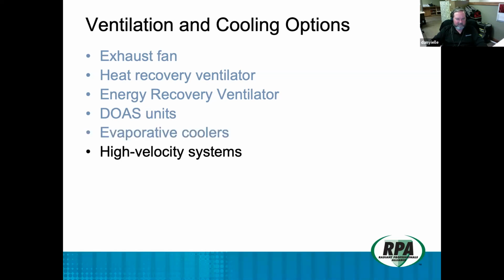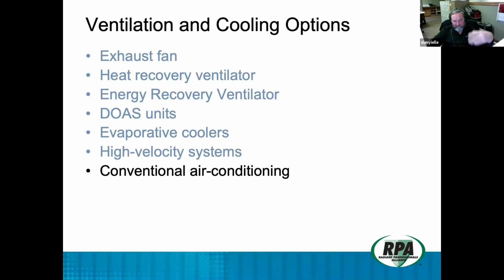High velocity cooling and heating systems are an option, and conventional air conditioning. Now, we're talking about people that are doing hydronic radiant steel panel radiators, hot water baseboard, whatever, this gives them the option of being able to add cooling to their capacity. And then we have radiant cooling.